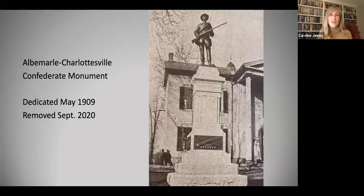I want to give a very brief history of the monument's origins and its dedication. As many of you know, the monument was dedicated in May of 1909, but planning for it began a decade earlier in 1899. And despite the fact that the United Daughters of the Confederacy get a great deal of credit because they had their name on the monument, it wasn't just the UDC that was involved.